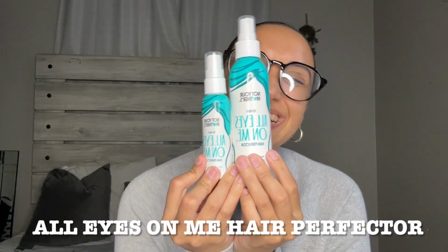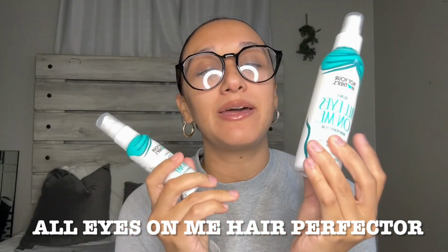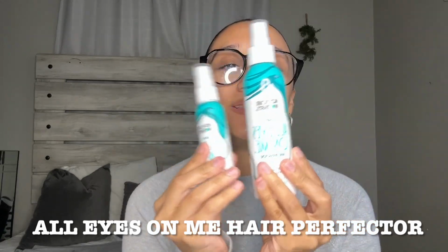Next one is my favorite one. I even have the mini. I don't know where that is. Oh, here. This is the baby. This one I got at Target, and this one I got at my local store. But these two, travel size and bigger size, are my favorite.